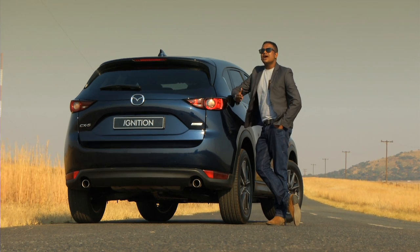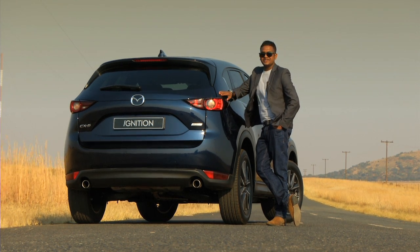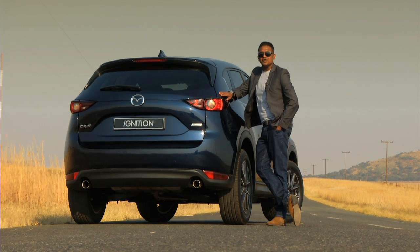In its latest guise, the Mazda CX5 remains a hot pick in the crowded medium-sized sport utility vehicle segment. But I wouldn't be doing my job if I forgot to mention the threat that is the faultless Volkswagen Tiguan.